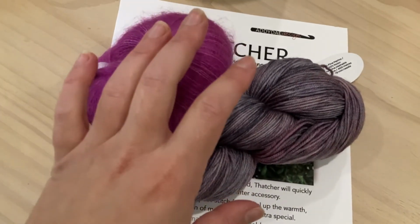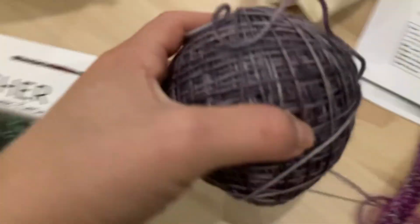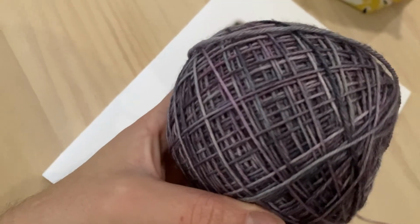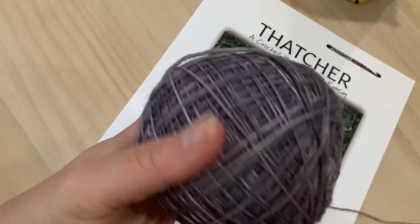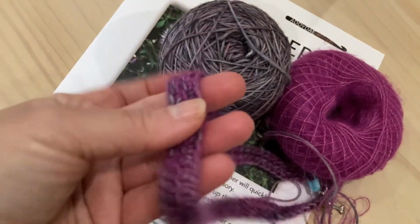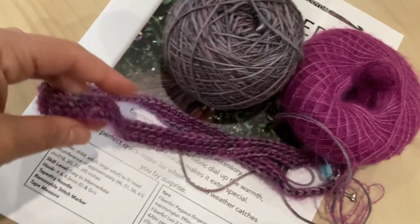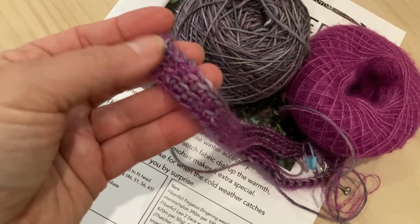So I've already wound the ball. Here we go. I was going to video me doing that too, but it didn't happen. Like I said, the colour's not showing up great here, but it's a grey with some purpley mauve tones. So I'm going to be using that one and that mohair. And what I've done is I've done my swatch, I've checked my gauge, and I've started the first row, which is the chain row, and worked into that. And now I'm set up to work on this one in the car.